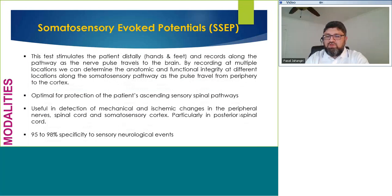Somatosensory evoked potential is a test which is done by stimulating a peripheral nerve. We stimulate nerves in the upper extremity and lower extremity. So we can stimulate the median nerve and ulnar nerve in the hand, or the posterior tibial nerve, peroneal nerve, femoral nerve, or sural nerve in the lower extremity, and record from the spinal cord, brain stem, and brain.